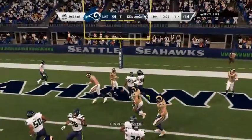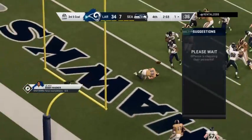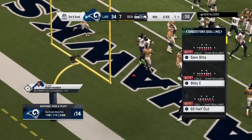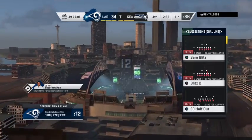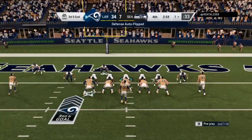Throwing again on second down. Goff to the goal line, but it's incomplete. You got to be very careful with the offense calls rub routes. When I call a pick trying to screen you off from your coverage, does a nice job of avoiding that and helping force an incompletion.